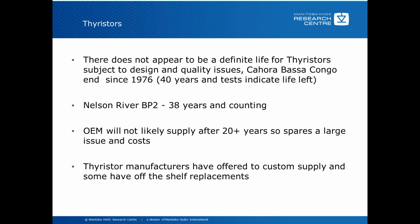However, in talking to some of the thyristor manufacturers, they have offered to custom supply some of these thyristors. At this point in time, we haven't taken them up on that offer to see what is involved and what the cost would be, but we have purchased some off-the-shelf replacements from some suppliers. So for our Bipole 2, we have found the source as an example for off-the-shelf thyristors, so as far as replacing them and having a spare supply, that hasn't become an issue.